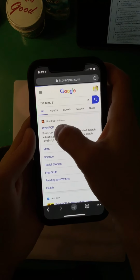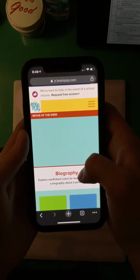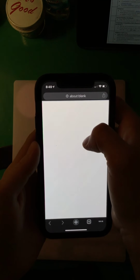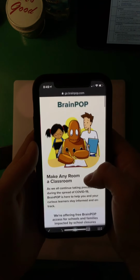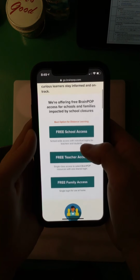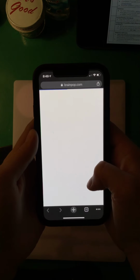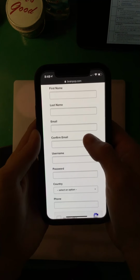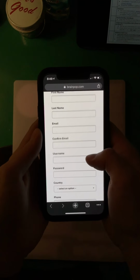Then it comes up, we can just click. Now, BrainPop is not always free, but look here at the top. It says, we're here to help in the event of a school closure. So you're going to click Request Free Access. It says, make any room a classroom. Okay, so you're going to scroll down to where it says Free Family Access. You're going to click that. And then you're going to have a parent help you fill out all of this information. And then you're going to want to write down your login information somewhere. And it should send you an email to log in with.